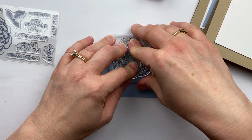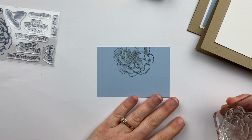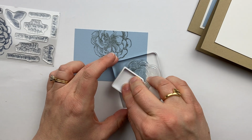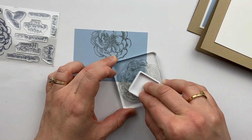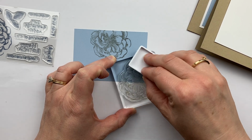And I always like to stamp off the edge and make the pattern continue. Oh my gosh, that's so pretty. Continue off the edge of the paper to make it look like it keeps going. So that's a tip. If you're new to stamping, I would say stamp off the end.